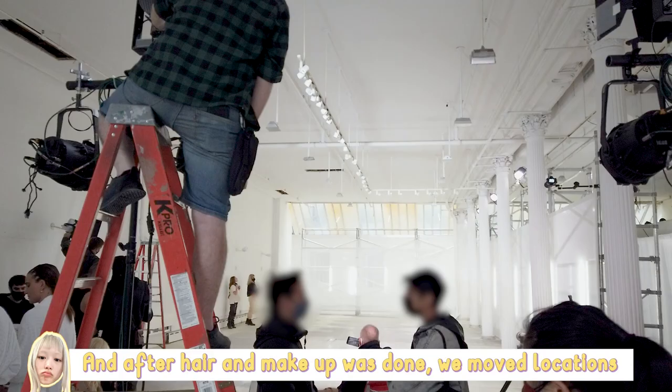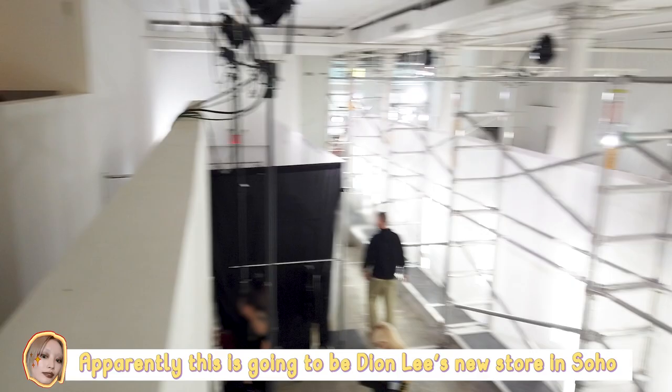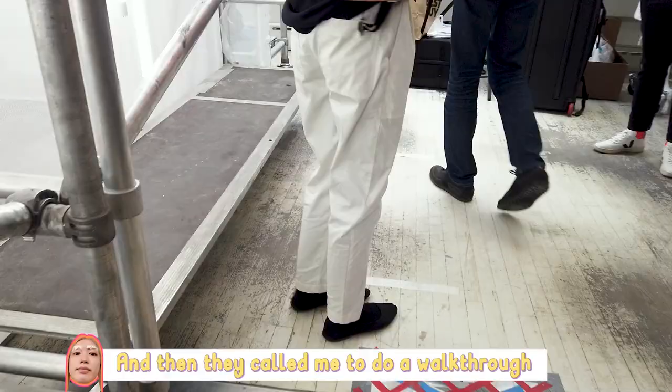And after hair and makeup was done, we moved locations. Apparently, this is going to be Dion Lee's new store in Soho. But for now, we're just going to be using it as the show location. And then they called me to do a walkthrough.